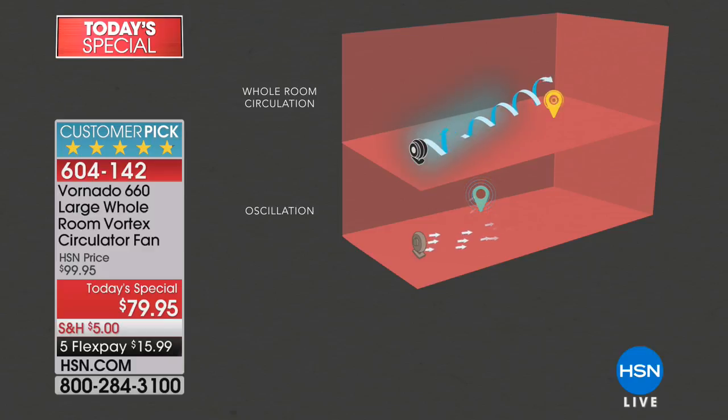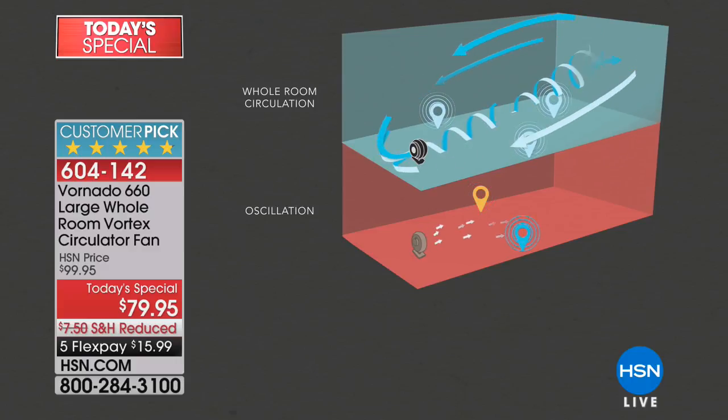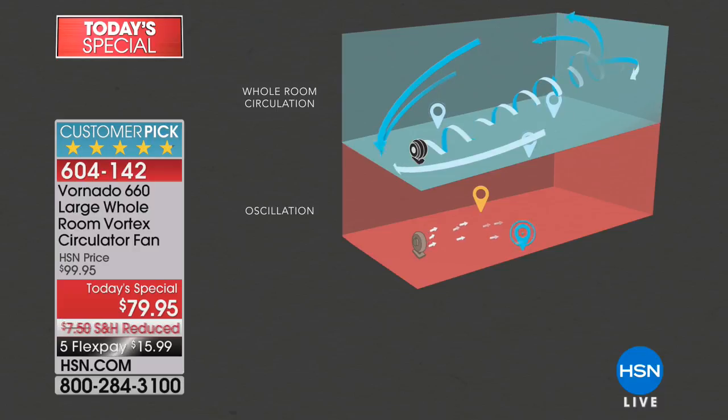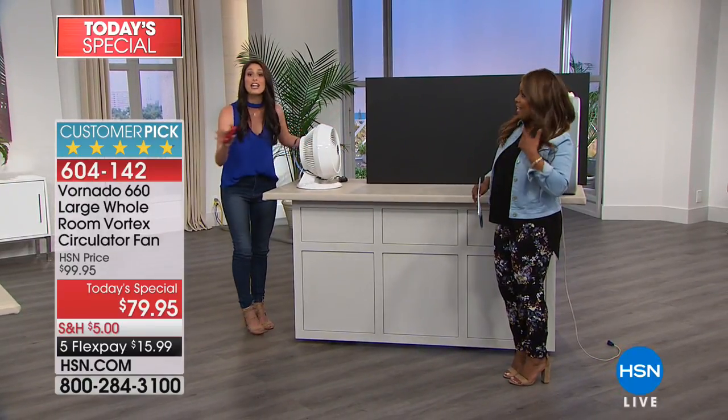So the picture at the bottom is what most of us have right now. And notice the picture at the top is what you're getting. Notice those dots aren't both blue because both people aren't cool. At the top, everybody is blue because everyone's cooled off because all the air is moving. You don't have to be like this. I don't have to blow you away and have direct air. I just need this somewhere in the room.